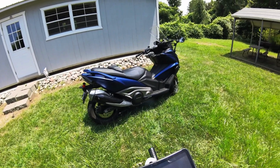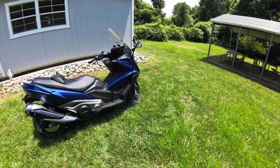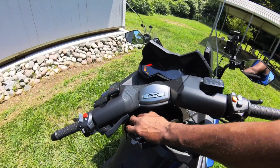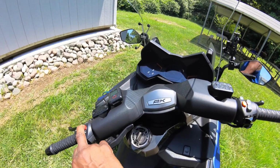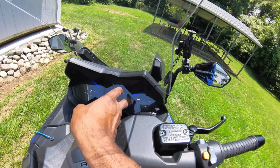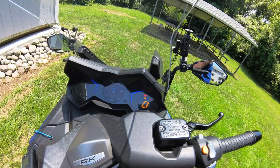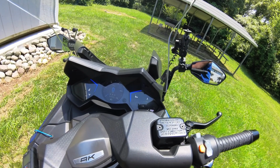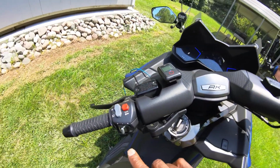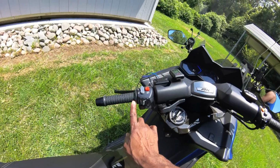It does have a 3-stage heated grip. Just by turning on the ignition here and pressing and holding this button for a few seconds, you see the indicator comes on up here. It's got 3 levels: level 1, level 2, and level 3. Just by pressing this button right here, you've got heated grips. There is an indicator right here that lights up.